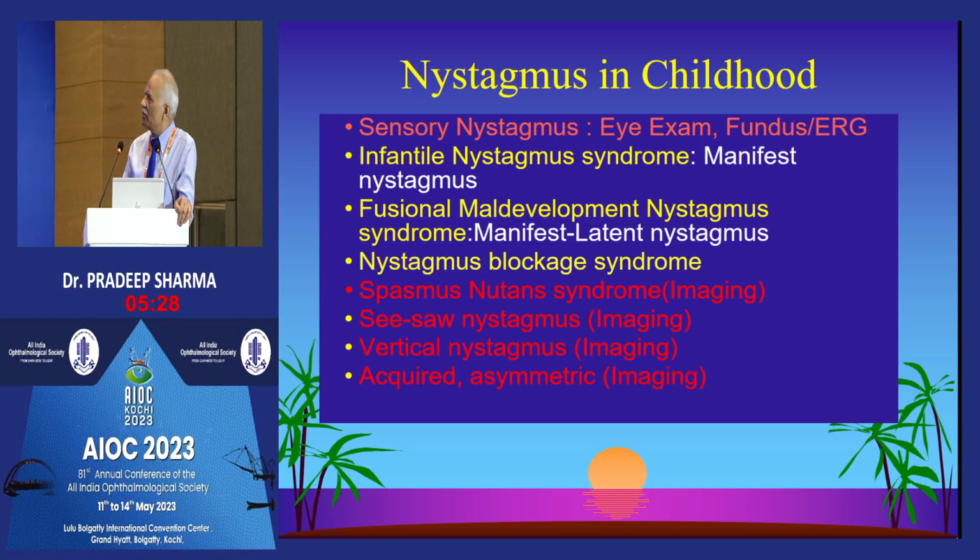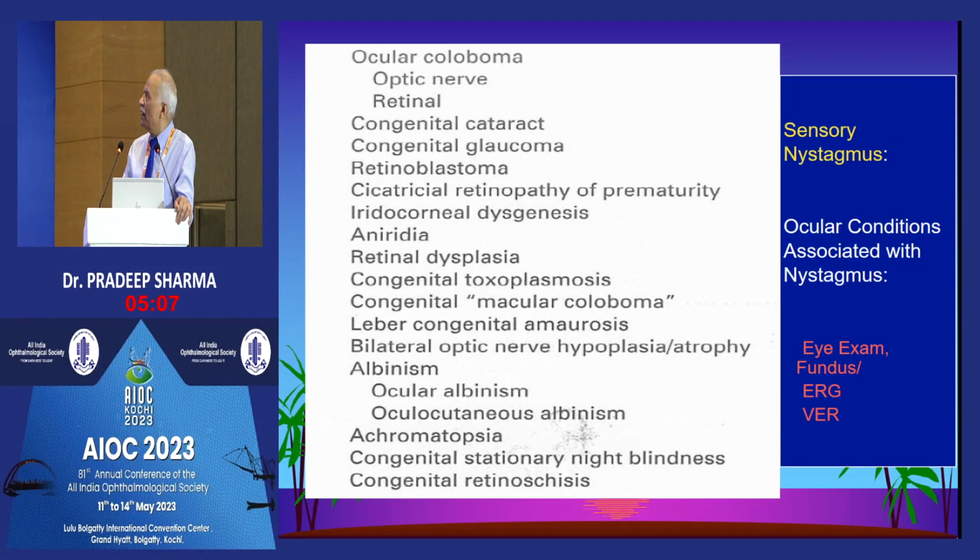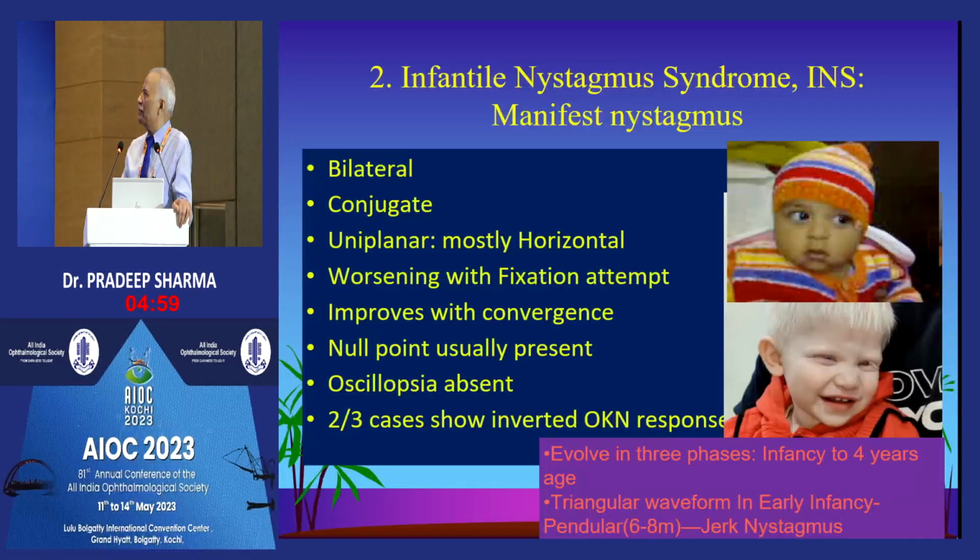Those which are marked in red, again, are to be kept in mind: spasmus nutans syndrome, seesaw nystagmus, vertical nystagmus, and acquired asymmetric nystagmus, as we talked about earlier. All of these you have to do neuroimaging. Now, in this condition in which there is a to and fro movement on either side, if you record them, they will be like this, pendular nystagmus. And usually they have associated problems in the retina. So look into it and do necessary ERG or VER to confirm that.